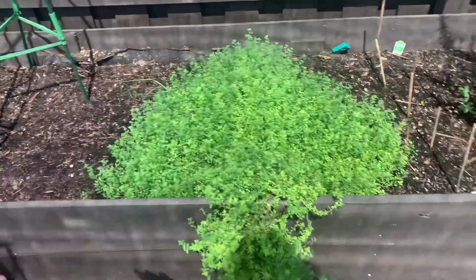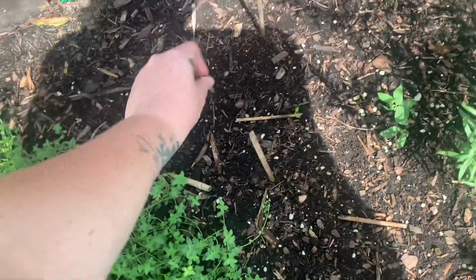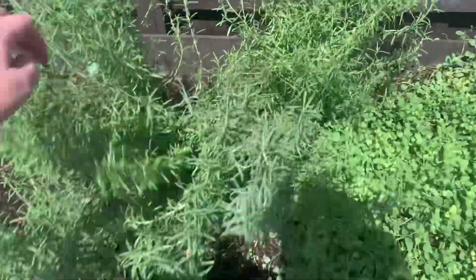This is my lemon thyme. My dill ended up all dying, so I do need to plant some more dill. My rosemary, one of them died back here, so I pulled that one out. So I still have these growing.